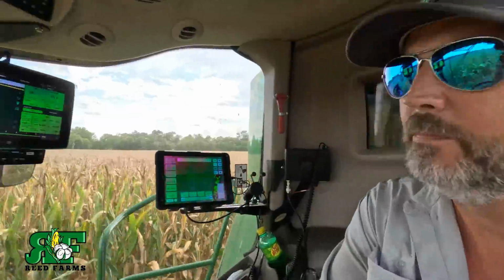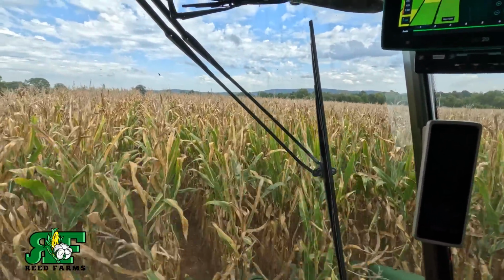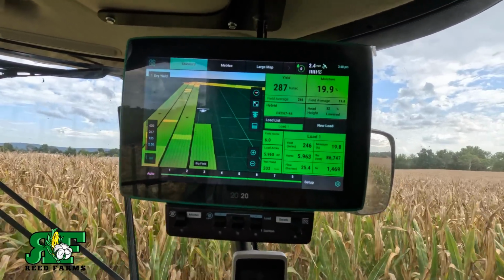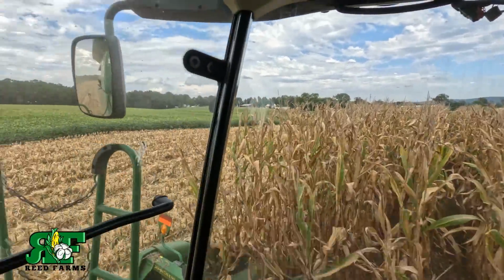We just want to shell a little bit to lay off these NCGA plots down here, so we can get going. Those plots take a lot of time, and we want to get going with them. You see we're climbing a big knoll right here, right now.